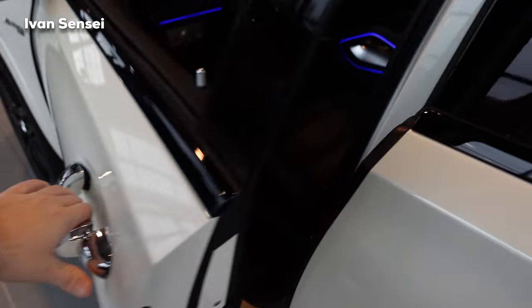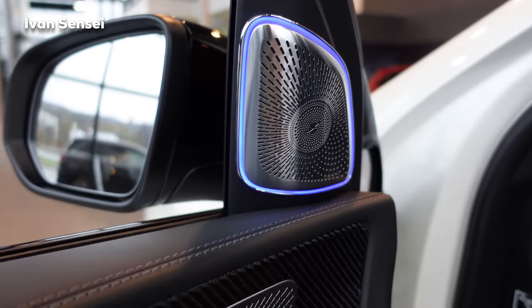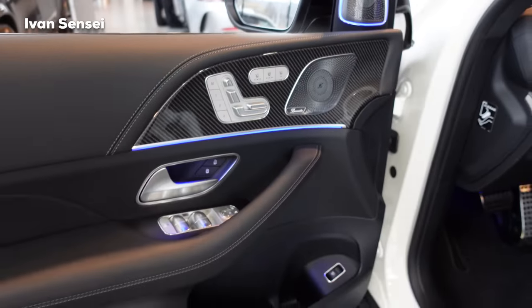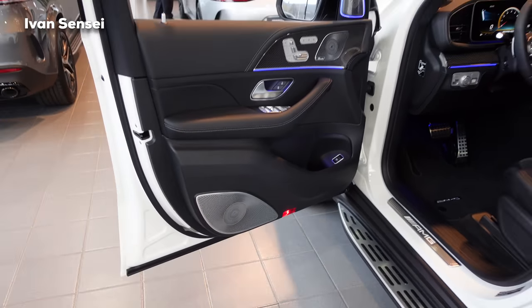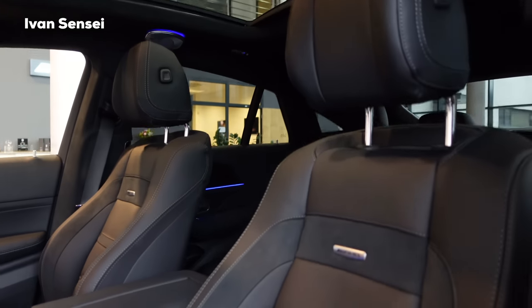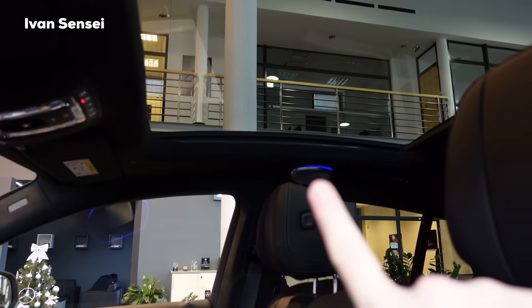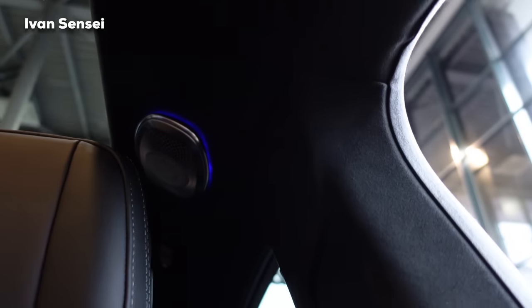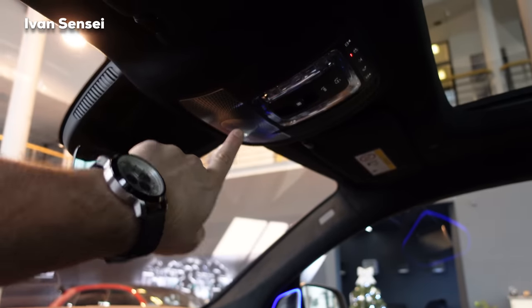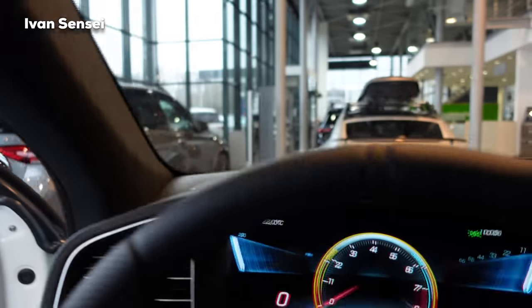So now let's open the door and check out this beautiful interior. So you can see ambient lighting here and the Burmester high-end surround system. This is also carbon fiber decor, and this interior is in AMG black Nappa leather with Dynamica. So you can see the combination on the seats with the AMG emblem, and these seats are really comfortable but also supportive, and you can customize them. And you can see how many speakers this car has with the surround system. On the roof there are speakers, and also in the middle between the passengers on the ceiling. In each door you have three speakers, so this is really, really great. Also guys, we have a soft close.